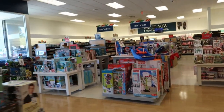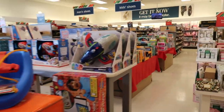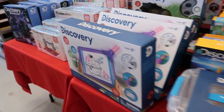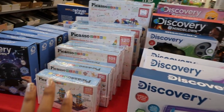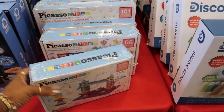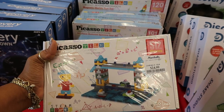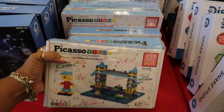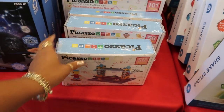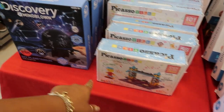Okay, let's head back over here. I was trying to see what was on this table. Discovery, I like getting this type of stuff for Pooh Bear. Picasso tiles. That's pretty much like Legos. They just called them Picasso tiles. 512 pieces in that one for 25.